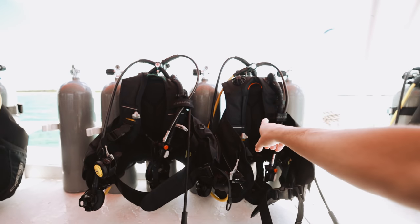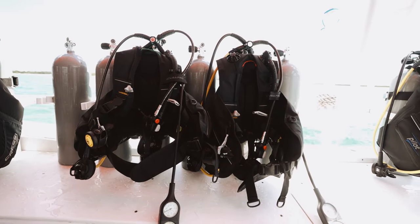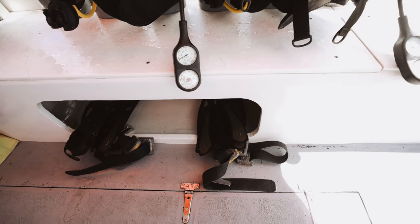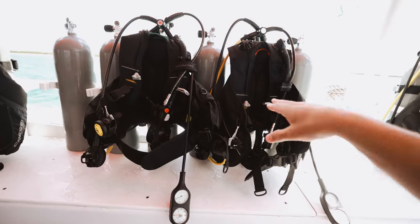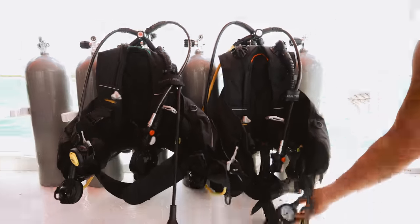Alright guys, this one is mine. This one is Chelle's. These are our BCDs. These help you float and stay buoyant when you're underwater. You can fill them up with air. We also got our weight belts down here. These help you sink down, and then these help you get that neutral buoyancy so you can float nice and flat down at the bottom of the ocean.